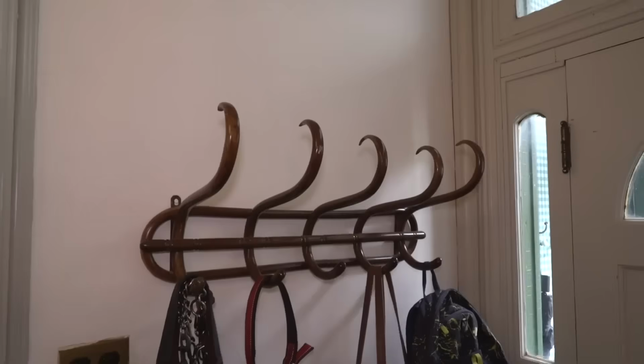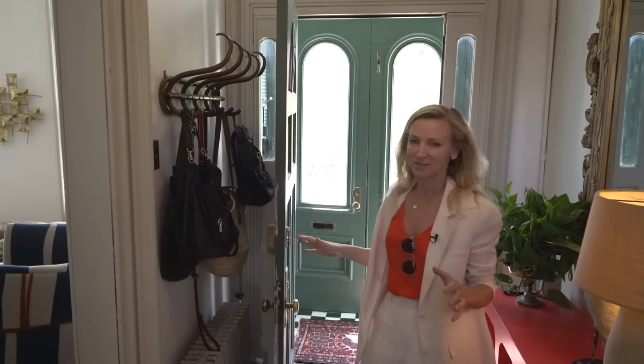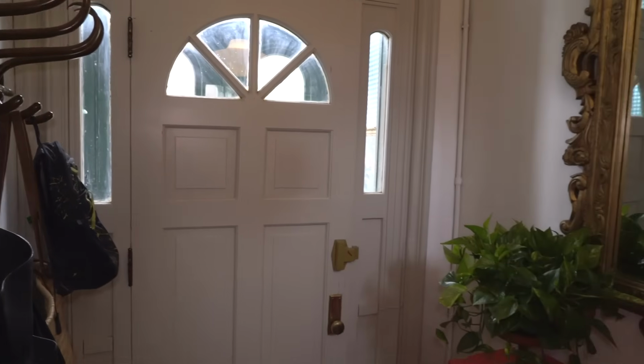And then on this side, major hook storage. Again, it's all about function in this space, but you still want it to look clean and tidy, and we're getting the best of both worlds.